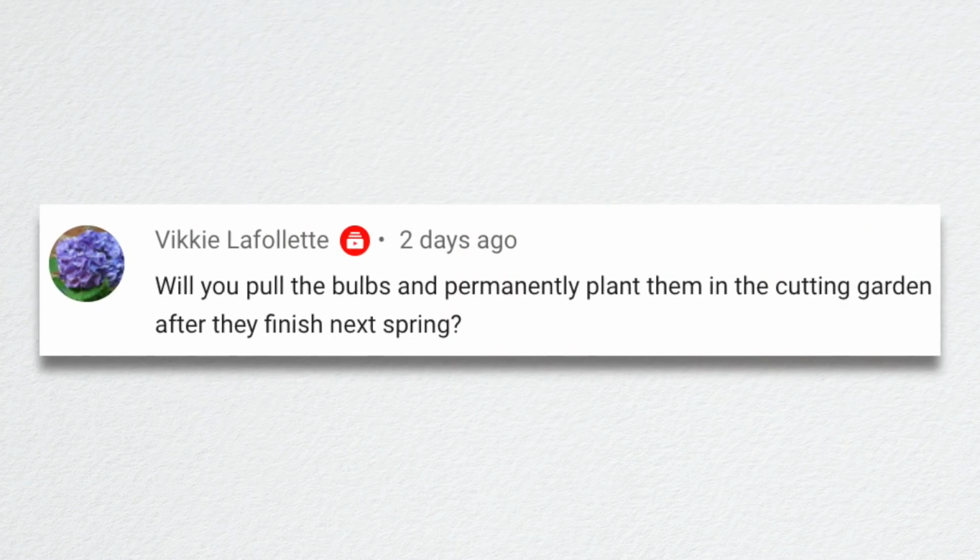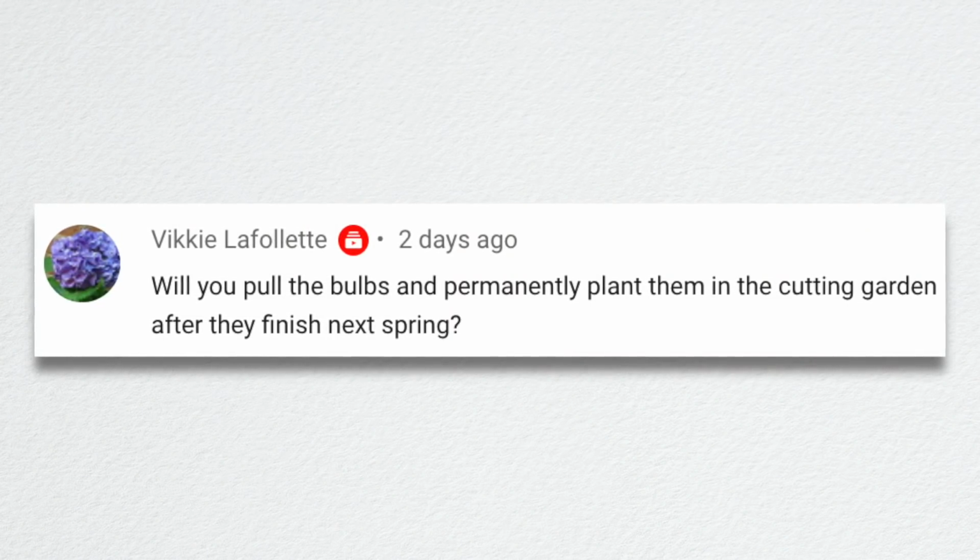It was pretty fierce for 3 days and it was freezing. I saw the first few snowflakes fall yesterday. Vicky said, will you pull the bulbs and permanently plant them in the cutting garden after they finish next spring? I have no idea what I'm gonna do with those, honestly. I planted those with the full intention of just using them for cutting.